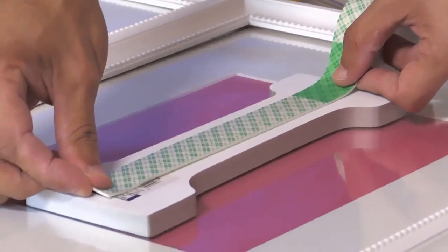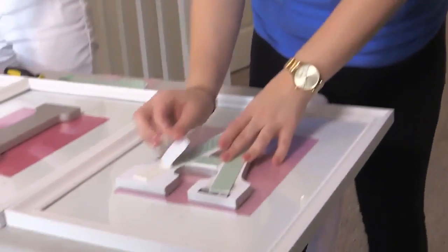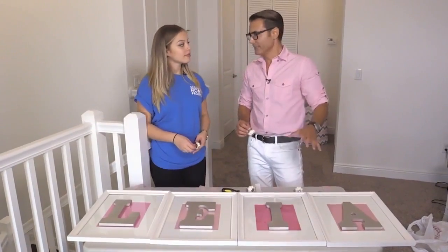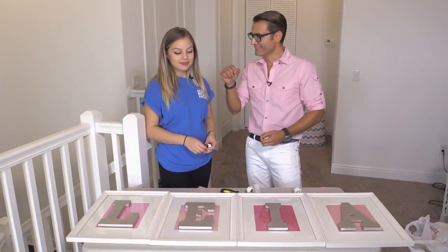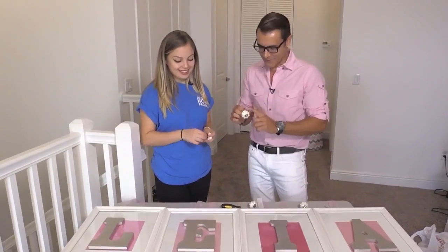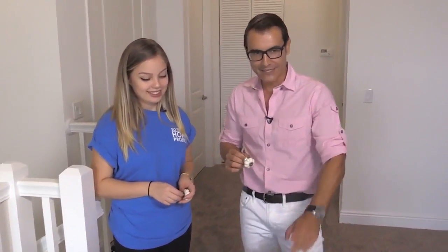So I'm just using some simple double-sided tape to attach them to the letters. So the project is completed. You get an A+. So now we have everything, all the elements necessary. We have the knobs, the ribbons, of course the frames. Let's go back to Leia's nursery and figure out where it's gonna go.